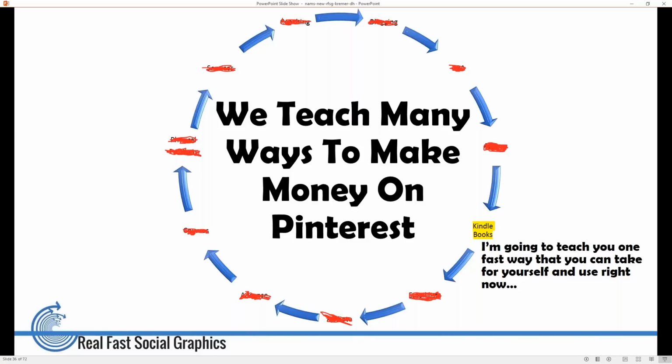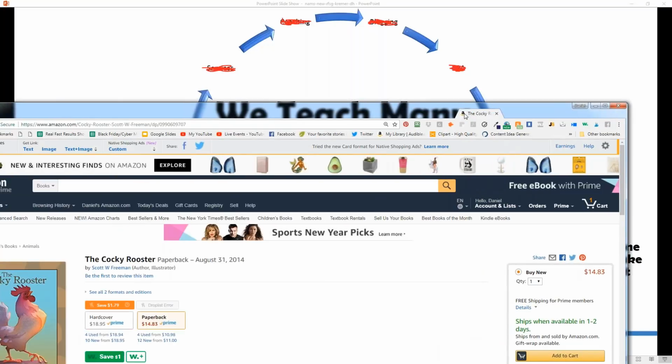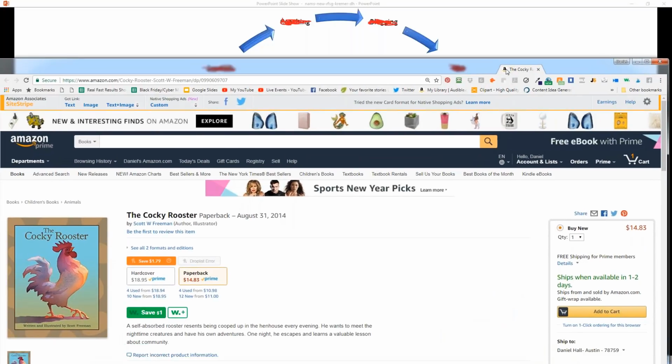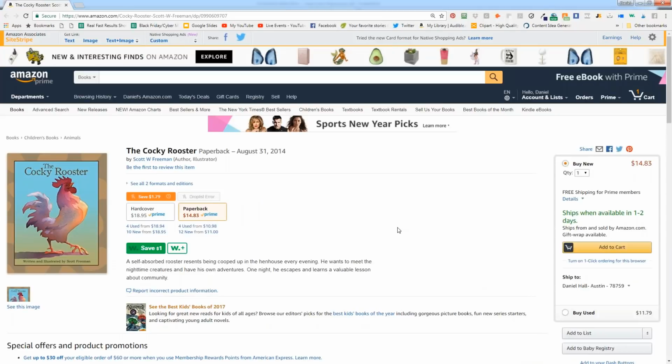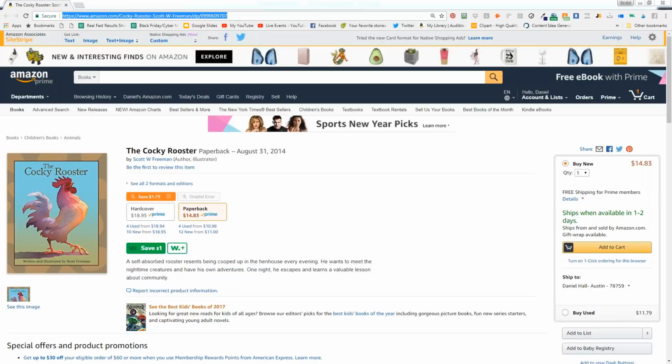So what we decided to do is we chose one of you, this person here, who is it? Scott W. Freeman with the Cocky Rooster. It's a children's book. And we're going to actually set up a revenue source for you right now, Scott, and people follow along so you can do the same. So the first thing I'm going to do here is grab the URL right up here, copy, and the next thing I want to do is we're going to go to this site here.